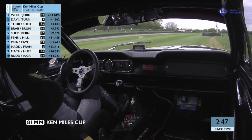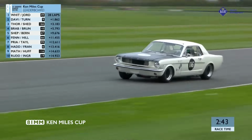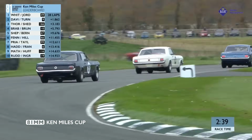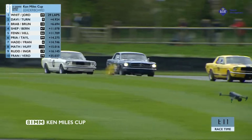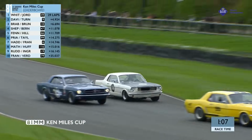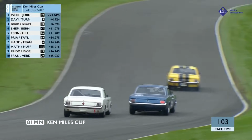It will be Gordon Shedden coming to a halt. Is it a mechanical issue? He's pulled right off the line. Shedden, who was in third place in this race, that's going to promote Brundle up into the podium places. Rob Huff continues to make waves. He's now just behind Franchitti and looking to make a move. And then you've got the all-yellow 99 Mustang of Taylor right there. This is the battle for 6th, 7th and 8th.